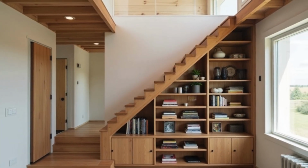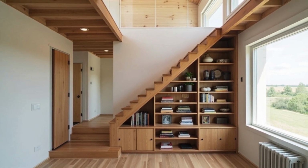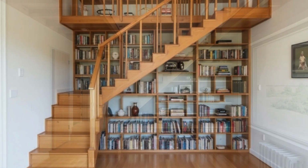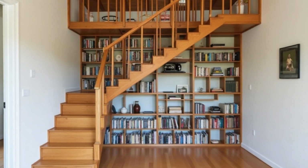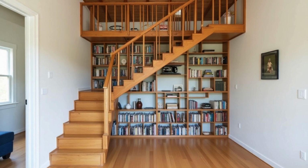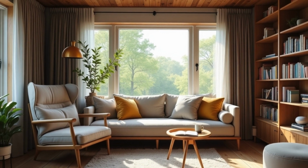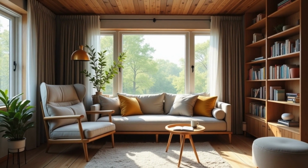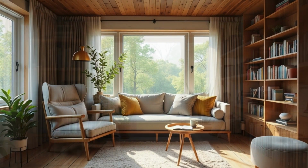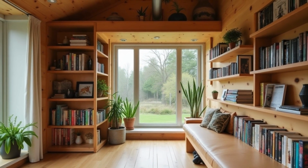Next up, let's talk about vertical storage solutions. In a tiny home, every inch counts, which is why utilizing vertical space is so important. Two-story designs naturally lend themselves to creative storage options that can help keep your living area organized and clutter-free. Think about built-in shelves that reach all the way up to the ceiling or wall-mounted cabinets that provide ample storage without taking up valuable floor space.